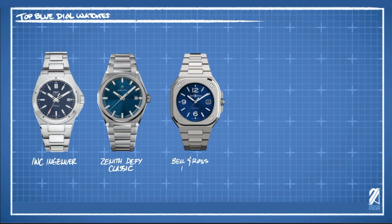Bell & Ross BR05. For what it's worth, the BR05 is an aviation-themed watch that makes use of large bold numerals on a cockpit instrument-inspired case shape. The flat chiseled bracelet plays with the light magnificently, making this piece desirable. Something not desirable is the round dial. Why not go all out and make this a squarish dial like the bezel?